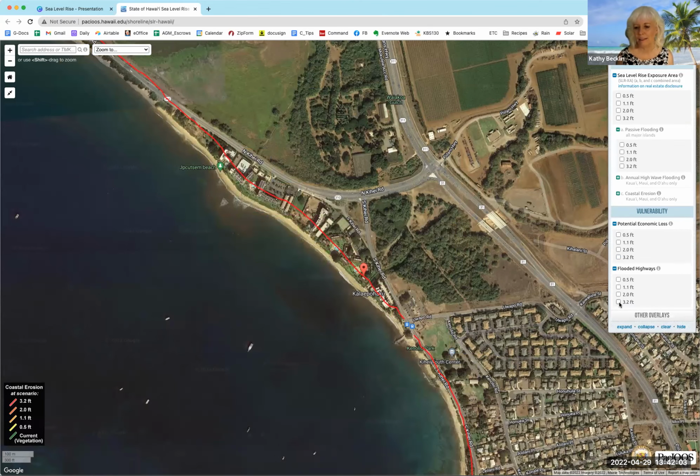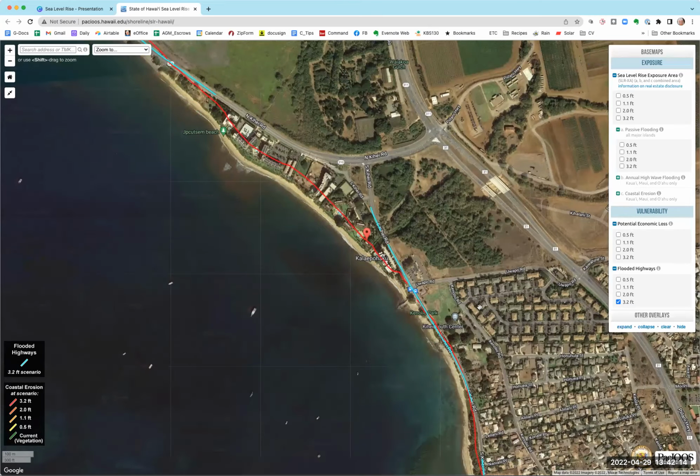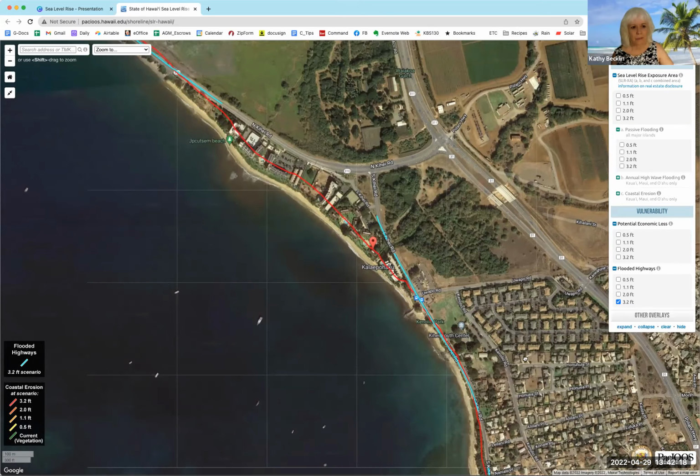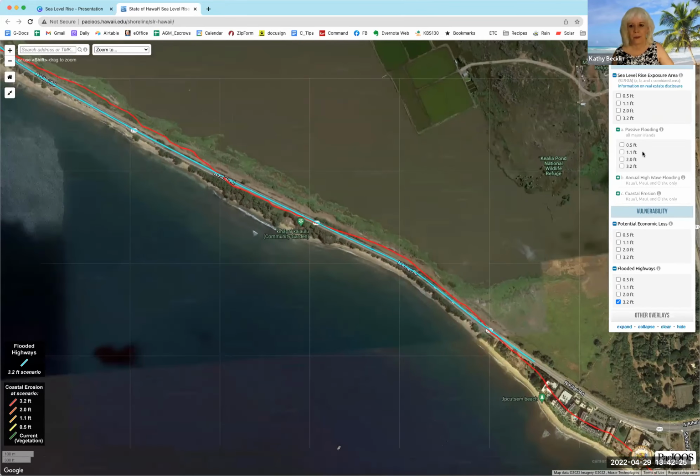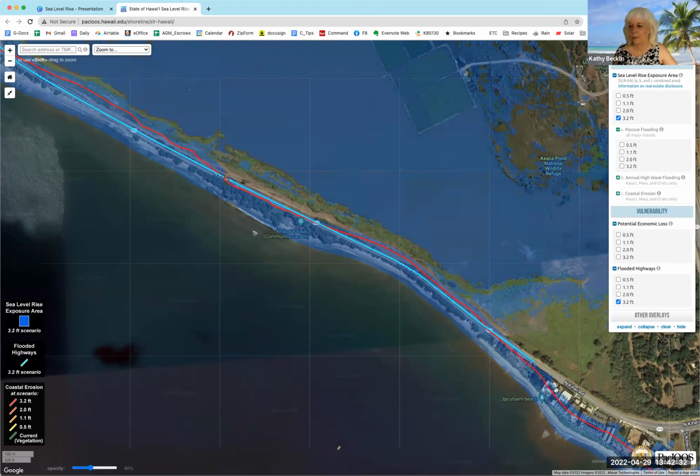So flooded highways, this one's really interesting here. No surprise, Kihei Road, it floods all the time here. But look out here at North Kihei Road. The whole thing. And if I put on the 3.2, that whole thing is potentially underwater. So North Kihei Road might have to become a bridge. And that's why I said, no matter where you're at, look at the surrounding roads that are low lying, as that may have an impact. Okay.